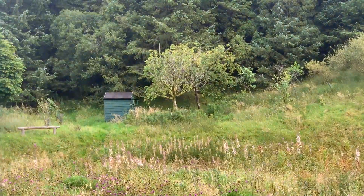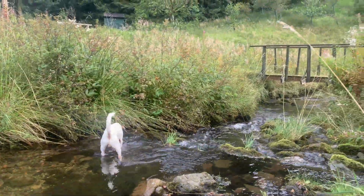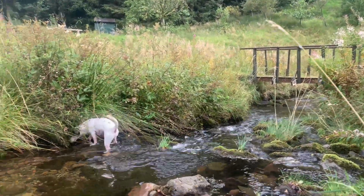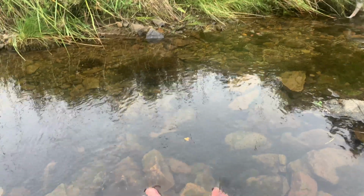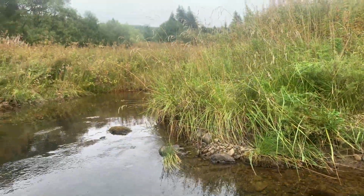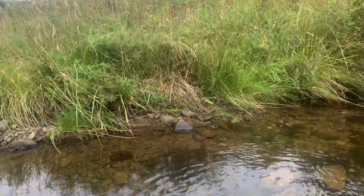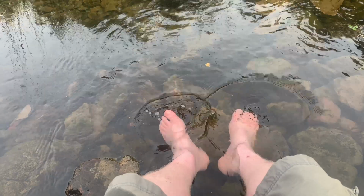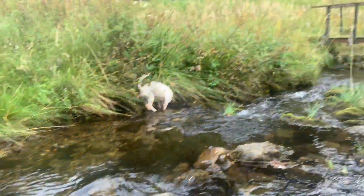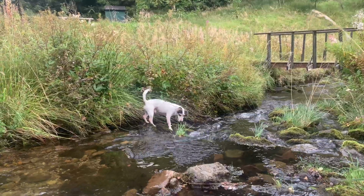And then the composty toilet over there. Sitting down by the stream with my feet in here, and it's actually surprisingly cold water for how hot the weather's been recently. It's definitely refreshing my feet and my legs from that walk. And the dog is having a good time as well.